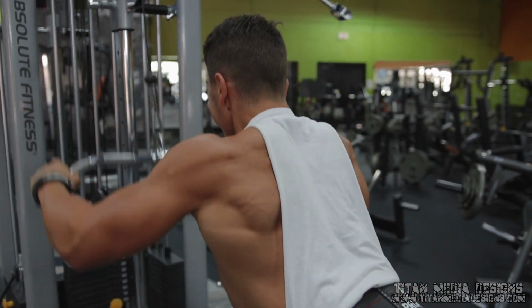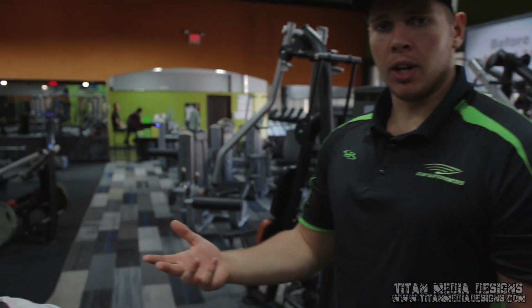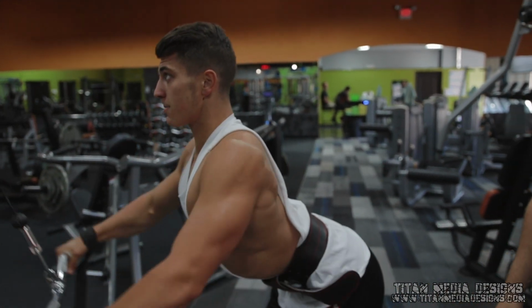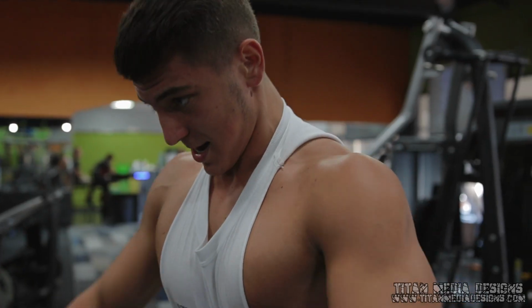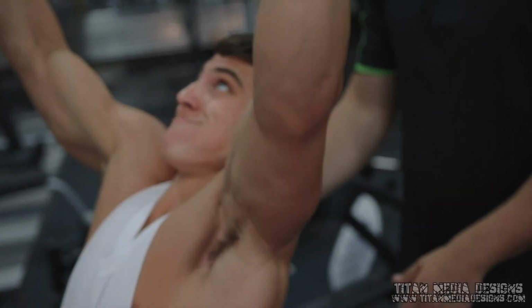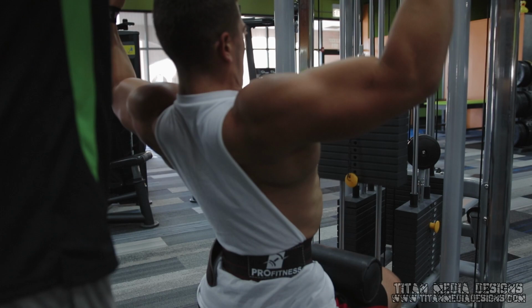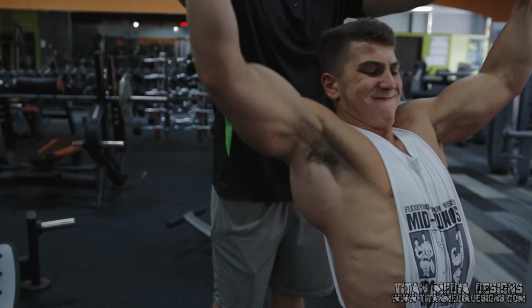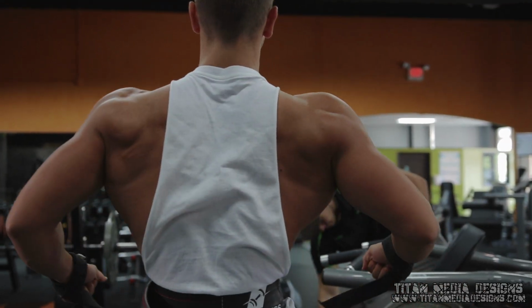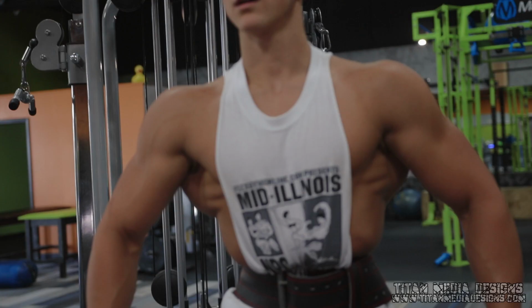A bit of a lat pullover with the cable, with the bar grip. What you're gonna see here is we're just working on isolation, isolating through his lats, getting blood flow, getting him warmed up. Working on width, general lat size. That's it, just pushing through. He's on low carbs, low calories, just gotta keep going.